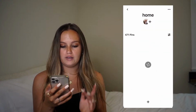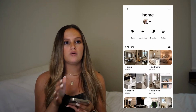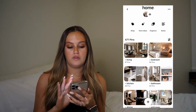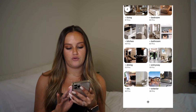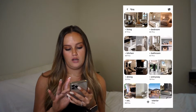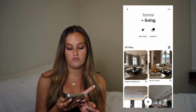Next is my home board, and like I said, this is another one that's sectioned off, and I love my home board. Most of the time when I'm not doing wedding stuff, I'm pinning stuff for the house. So like I said, this has 471 pins. I have this sectioned off into living, bedroom, kitchen, bathroom, dining, entryway, etc., and exterior. The living room, as it seems, has the most. That has like 97 pins just for that.